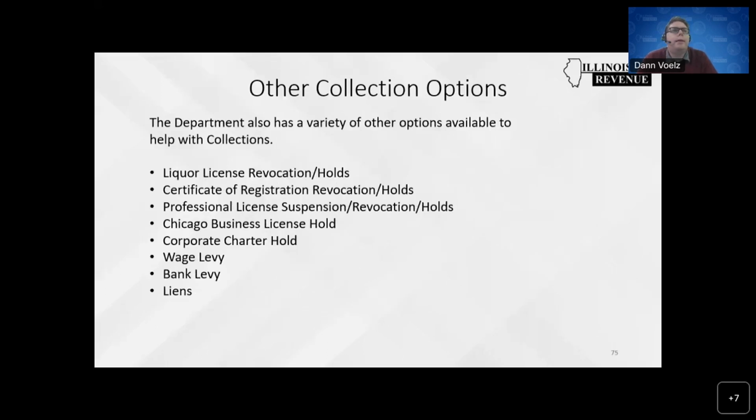The department also has additional options available to help in the means of collection action. They can have liquor license revocation or holds, certificate of registration revocation or holds, professional license suspension, revocation, or holds. We can add a Chicago business license hold, a corporate charter hold, wage levies, bank levies, liens, etc.